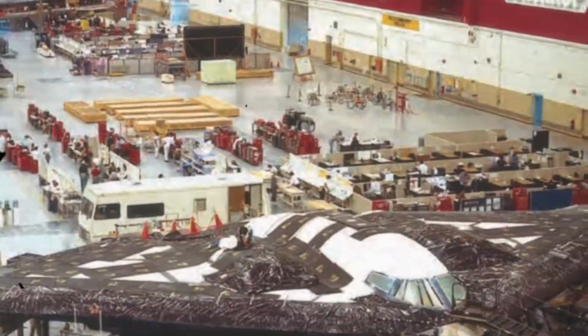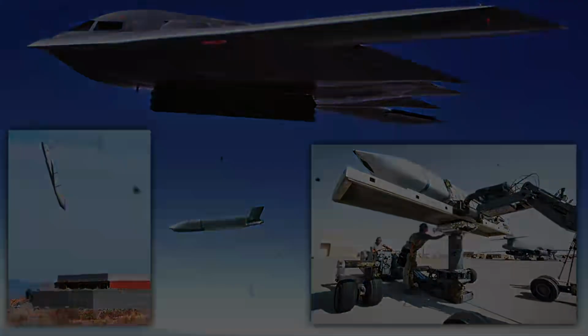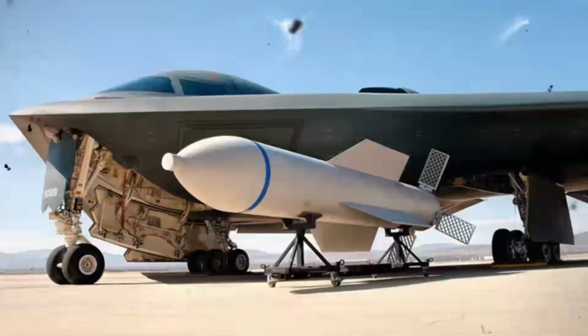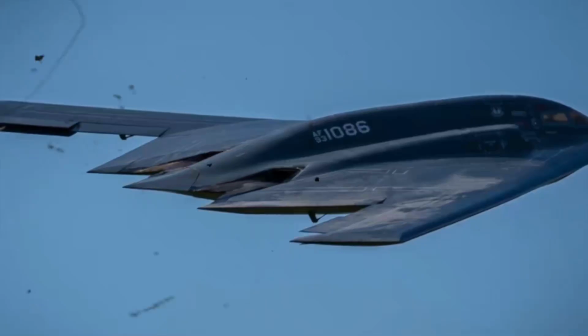This combination of complexity and high cost has made the B-2 an extremely valuable but also vulnerable aircraft. The limited number of available units means that each B-2 is virtually irreplaceable. Therefore, the U.S. Air Force adopts very rigid security protocols for each mission, trying to avoid any risk of loss.